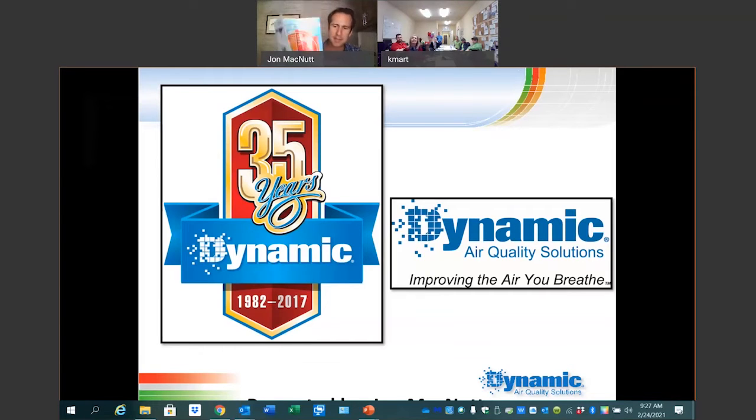This is a laminated booklet that folds out. I know it's not going to be easy to see, but you've got the pie chart, which you should be familiar with at this point. You've got pictures of clean versus dirty equipment, so you can talk about systems that are brand new versus systems that have not been maintained or are a little bit abused, and what that means.